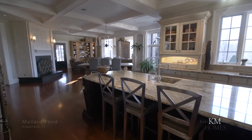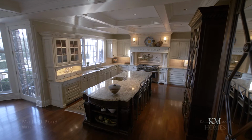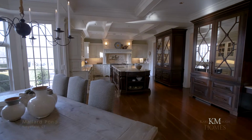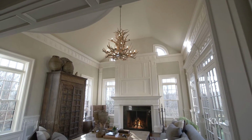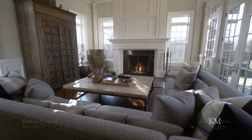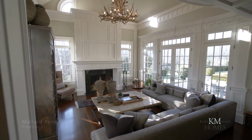Featuring a fabulous layout for entertaining without feeling stuffy or overdone, the open concept spaces such as the kitchen and breakfast room reflect the 10-foot ceilings throughout the main floor. The show-stopping great room has a cathedral ceiling and is surrounded by windows on all sides, offering incredible views of the equestrian properties in the area.